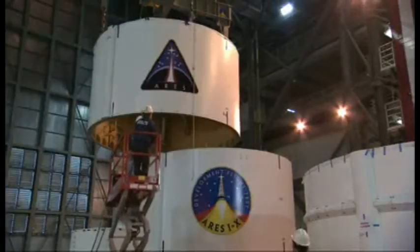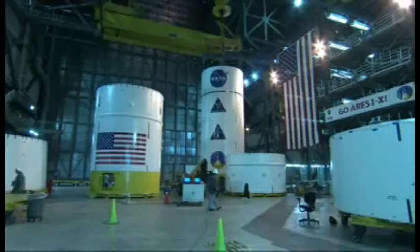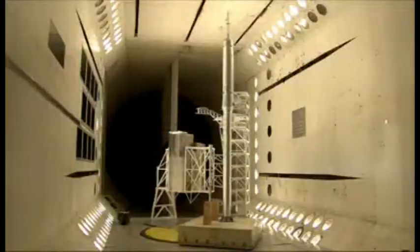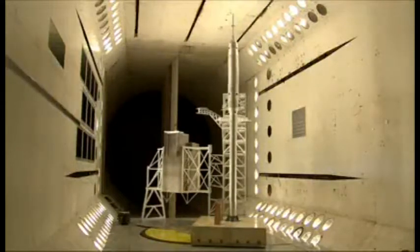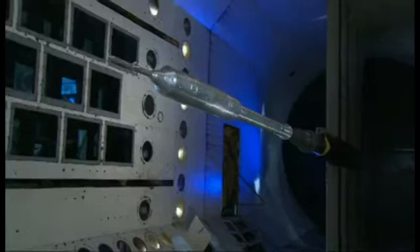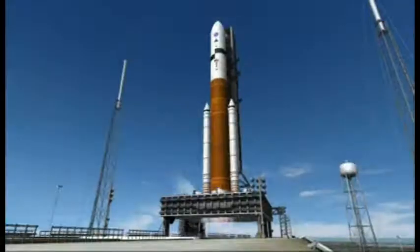In preparation for the test flight, segments of the Ares 1X have already arrived at the Kennedy Space Center for assembly and processing. In addition, tests continue in all facets of the Ares program, from computer simulations to wind tunnel tests to engine test firings, providing engineers with the best information possible on how the crew launch vehicle will perform.